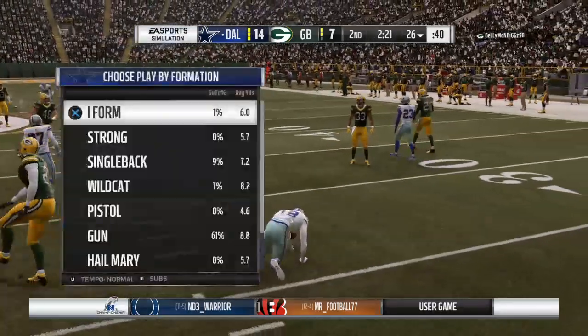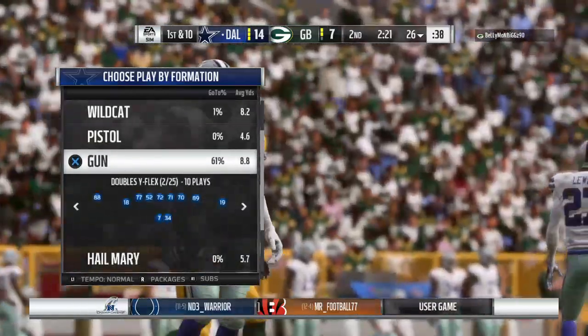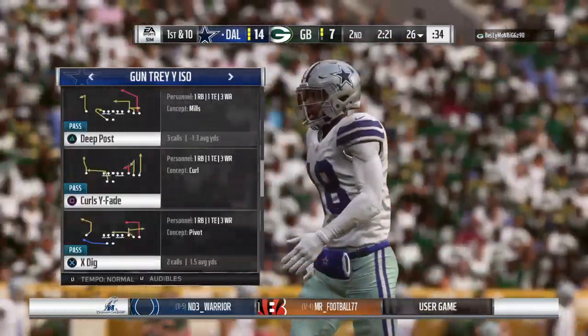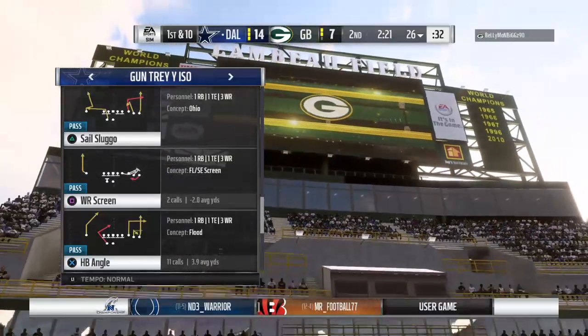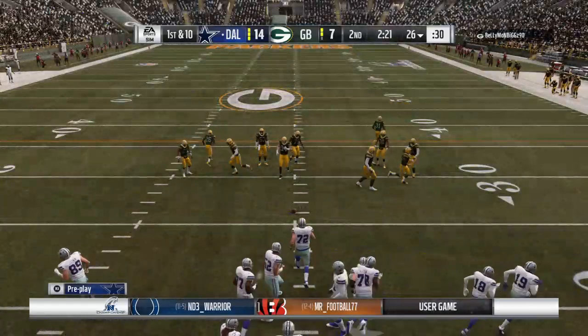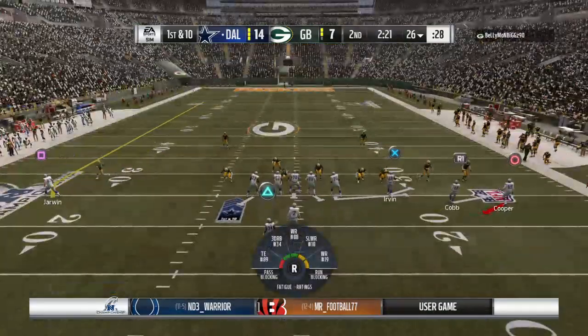46 yards on the boot. The coverage holds him to just 3 on the return. And the offense will take over with a new set of downs. The Cowboys offense heading back out and ready to go again. And for them, a touchdown their last go-around. Obviously, they'll be hoping to do that again.